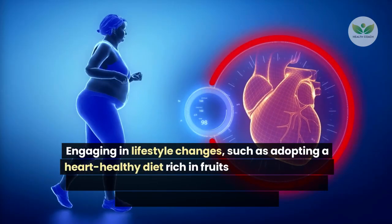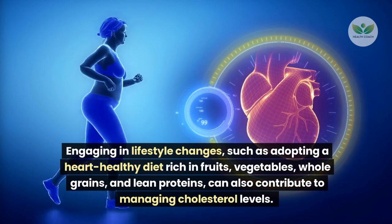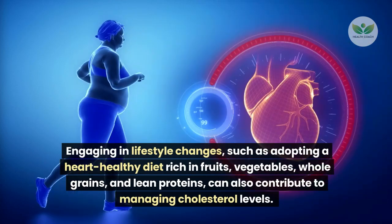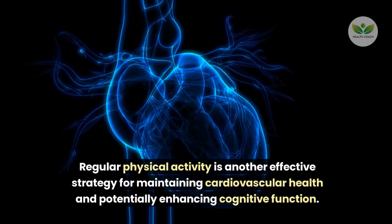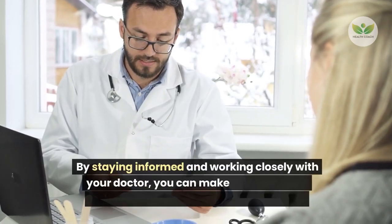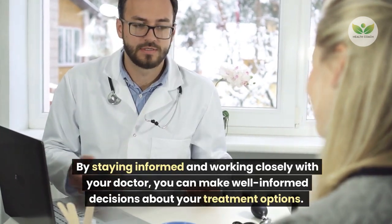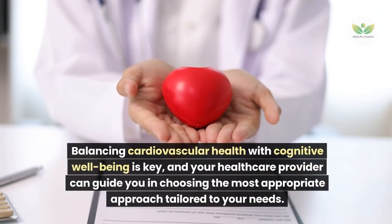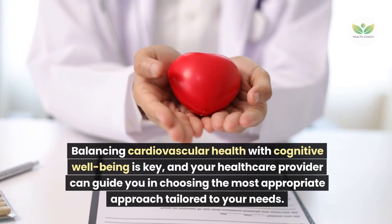Engaging in lifestyle changes, such as adopting a heart-healthy diet rich in fruits, vegetables, whole grains, and lean proteins, can also contribute to managing cholesterol levels. Regular physical activity is another effective strategy for maintaining cardiovascular health and potentially enhancing cognitive function. By staying informed and working closely with your doctor, you can make well-informed decisions about your treatment options. Balancing cardiovascular health with cognitive well-being is key, and your healthcare provider can guide you in choosing the most appropriate approach tailored to your needs.